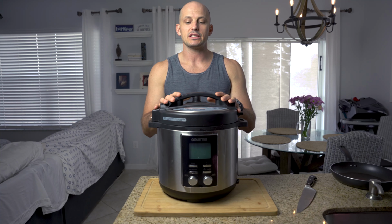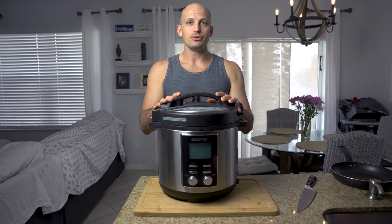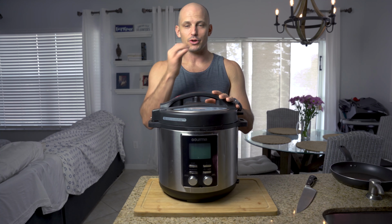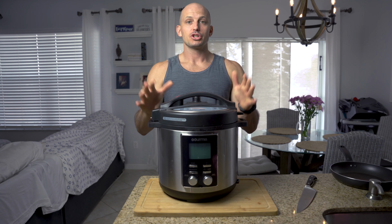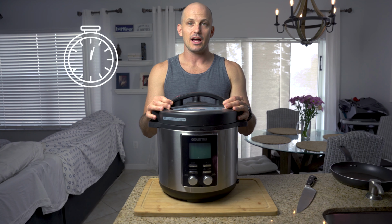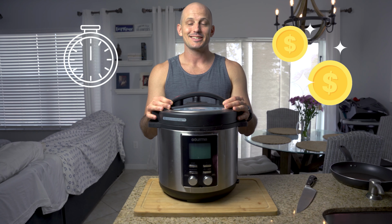My favorite recipes here are chili, stews, chicken soups, and I'll even do meatballs in this thing, which are absolutely fantastic. So every healthy eater needs a crock pot. It is gonna save you time, it is gonna save you money, and it is gonna save you a lot of stress.